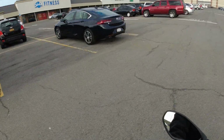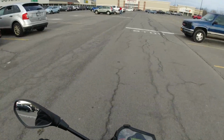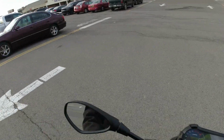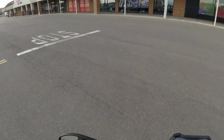This is the parking lot for my gym, and I just cruise on through, and I already know that there's no way I'm parking this little bike in a parking spot. So I did the same thing I've seen other bikes do when I've gone to the gym in the past, and cruised up through, and then I scooted right in and just parked up on the sidewalk.